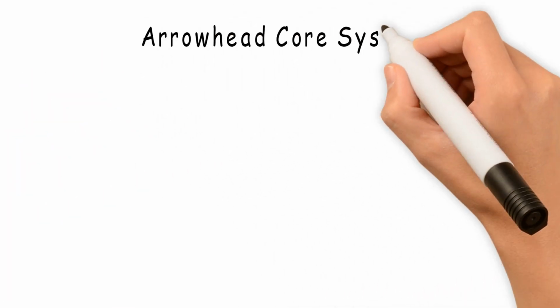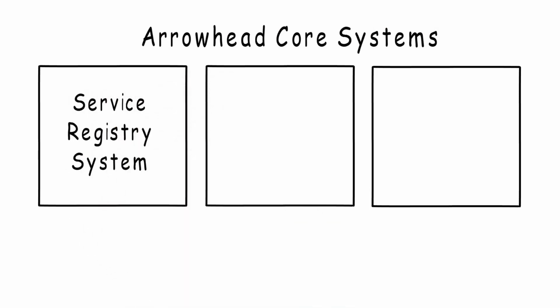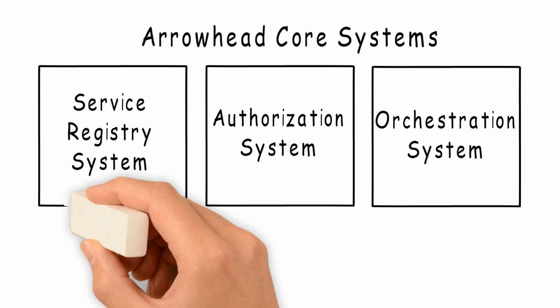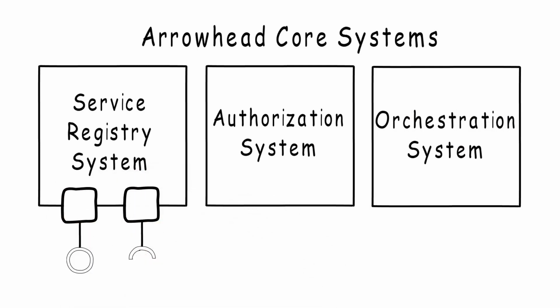To take on these challenges, the Arrowhead Framework defines three core systems. These are Service Registry, Authorization System, and Orchestration System. The Service Registry system deals with service registration and discovery. It holds and provides information about which service providers there are and how to find them. It also deals with authenticity, ensuring that the registered service providers are authentic.